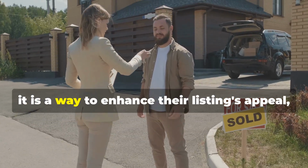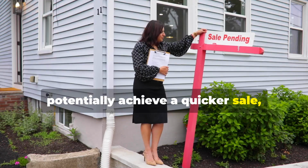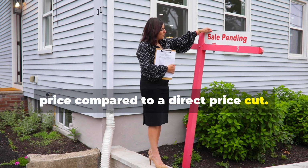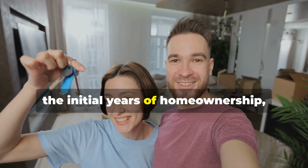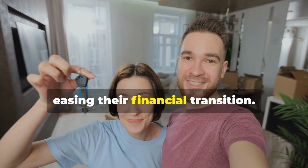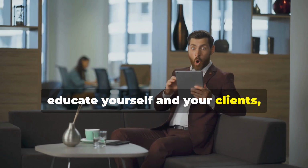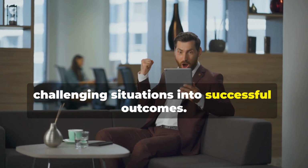For sellers, it is a way to enhance their listing's appeal, potentially achieve a quicker sale, and often preserve more of their asking price compared to a direct price cut. For buyers, it provides valuable breathing room in the initial years of homeownership, easing their financial transition. Embrace this tool, educate yourself and your clients, and watch how it can transform challenging situations into successful outcomes.